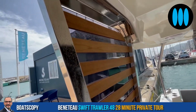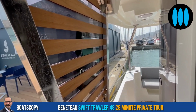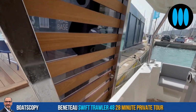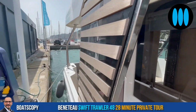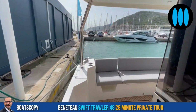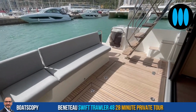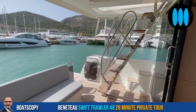Wow. It's new. It's directly inspired by the big 62. Absolutely. So you'll see elements on this boat. When we create, we had the very successful launch last year of the Grand Trawler 62, and there are certain design elements from that boat, one of them being this teak and stainless steel fashion plate, which we have on both sides. So it's a new feature for Swift Trawler.